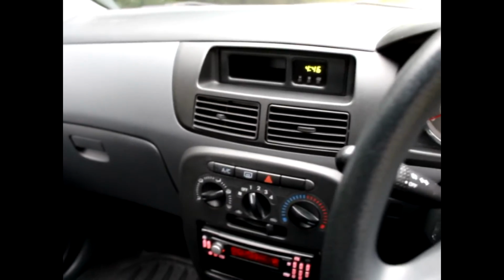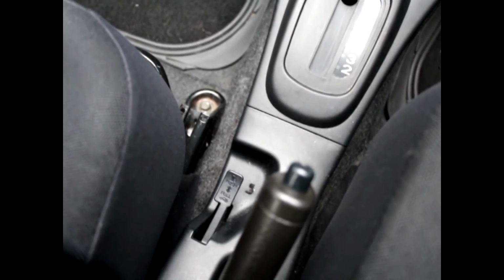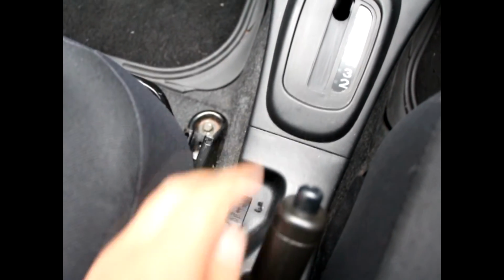This is a Daihatsu Charade, and it's a very good example, 2006. And oh yeah, interesting, the boot release and the fuel button is here. Usually it's on the right hand side in the driver's seat. So yeah, nothing more from here.